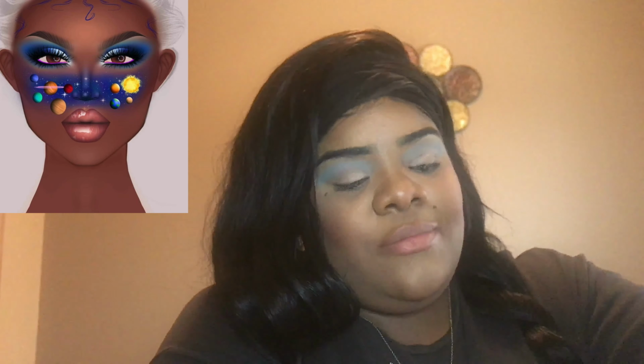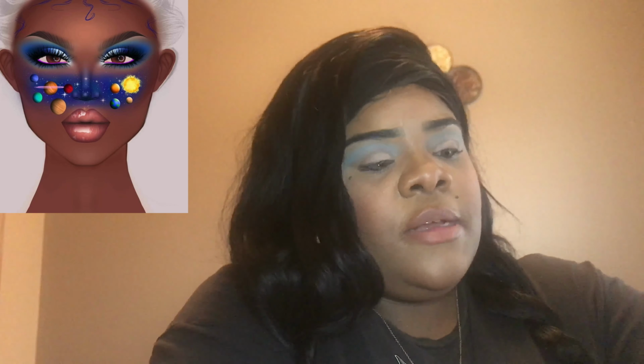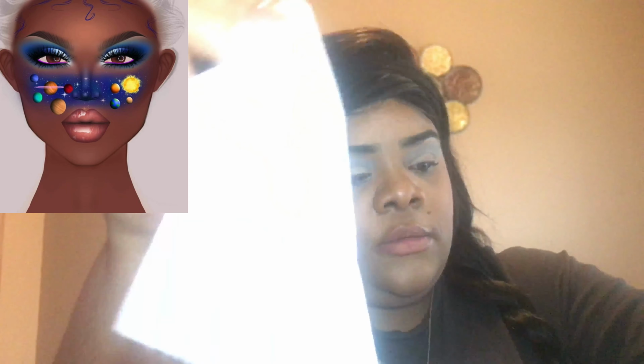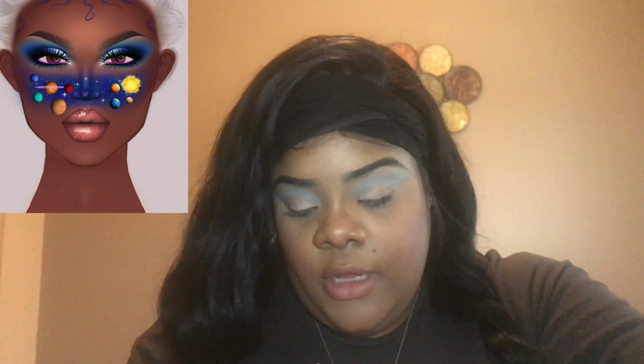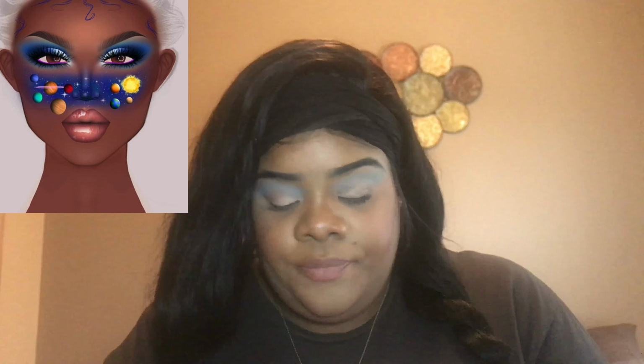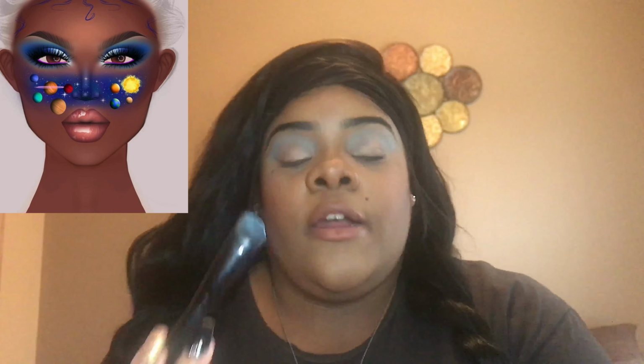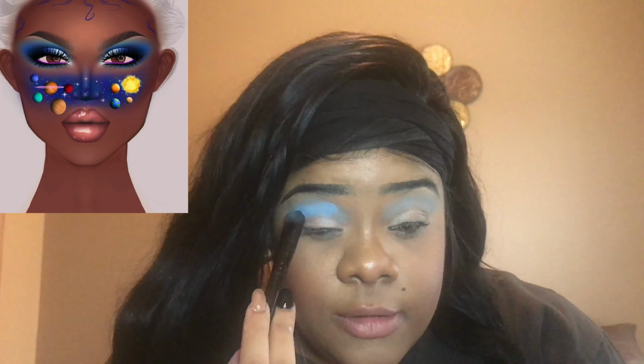I'm doing a lot. I normally don't talk, but I guess I feel like I should be talking for this one. I'm going to take a wipe and clean that off a bit. And then I'm gonna go into Starry Eyed, which is slightly darker than the shade I just used.